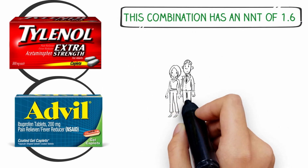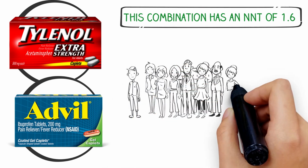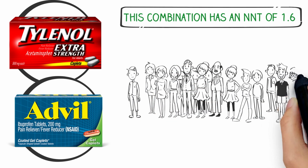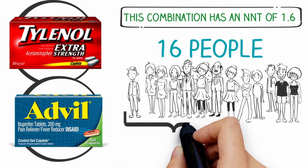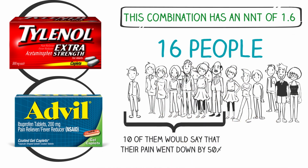That means if you gave the 500 milligrams of Tylenol plus 200 milligrams of ibuprofen to 16 people in acute pain, 10 of them would say that their pain went down by 50%. That's considered a pretty effective drug.